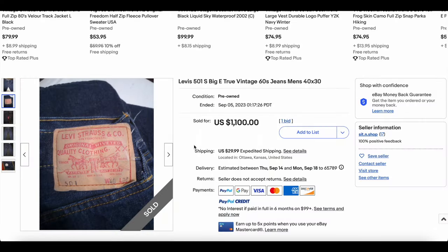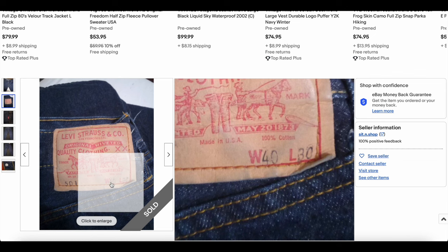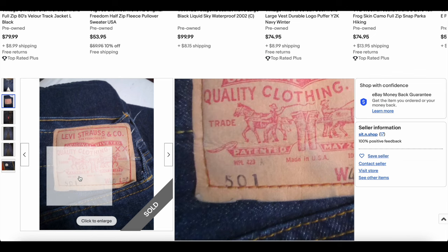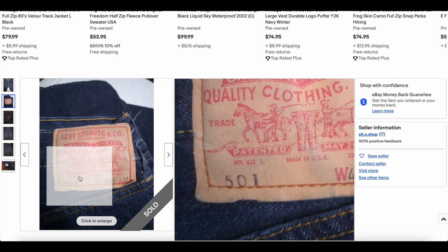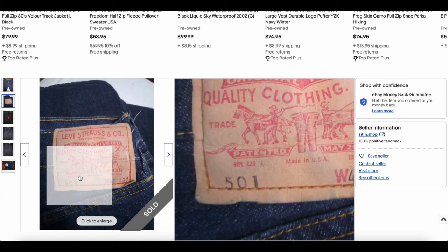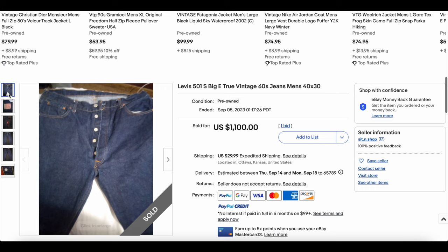Then next up, we have the 501, it says S, big E, true vintage, I hate that term, 1960s jeans, size 40 by 30. That is the written size, not necessarily the measured size. So I'm not sure why I call it S here, because I do see an A above the 501. That would have been from the time period they were using these stamps, I suppose. But there's an A above this one, so it's not the S stamp that would often be on these as well. Let's take a look at some of these pictures.